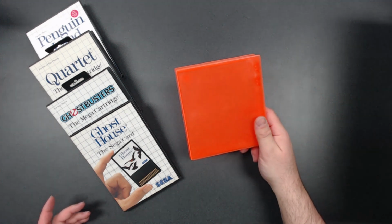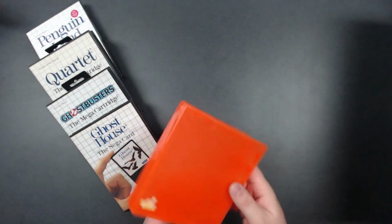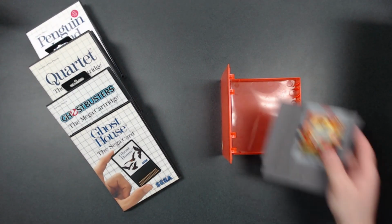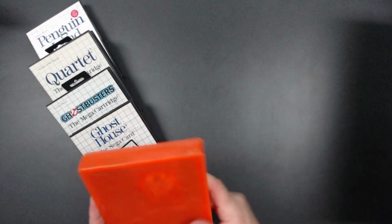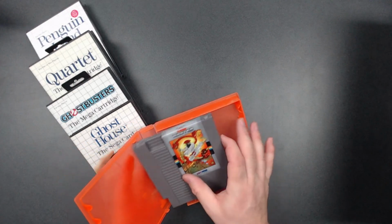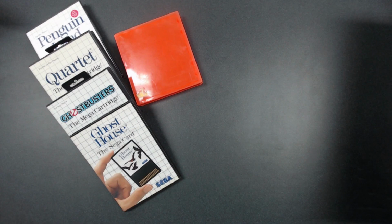All right, we have random stuff. We've got a plastic NES cartridge holder. So if you have a random NES game that you want to throw in there, like Dragon Master, for example. It's like one of those old school things that was on a shelf at a Blockbuster or whatever, a little bit of a dust cover kind of thing. I think I got that for like $1. Nobody else wanted to bid on it.